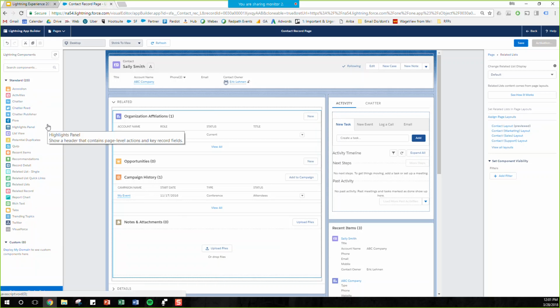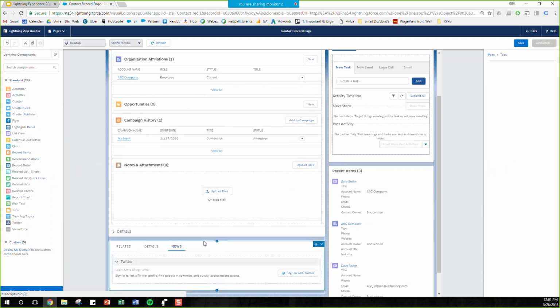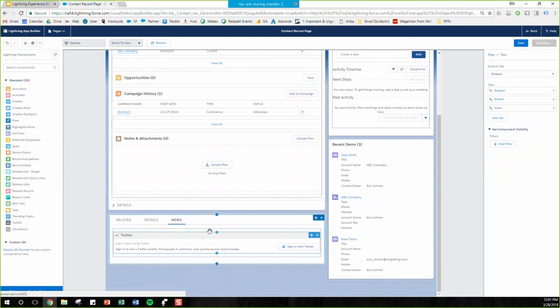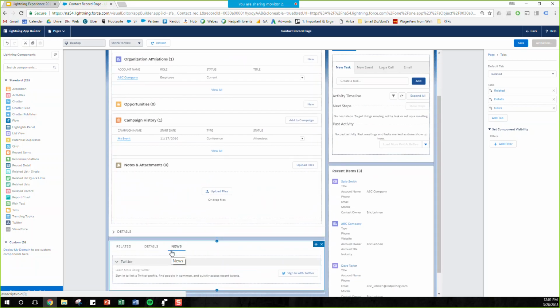So like I said, there's around 150 free ones available that I highly recommend looking into. And then news. And again, this is a dev org, so I don't have the full features of this, but any relevant information will be highlighted here on this contact record, but preferably it's usually on your home page.